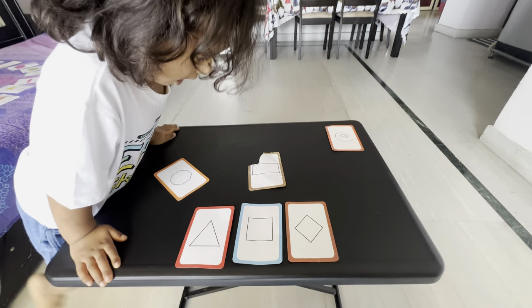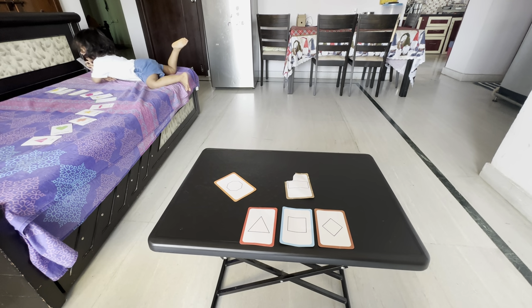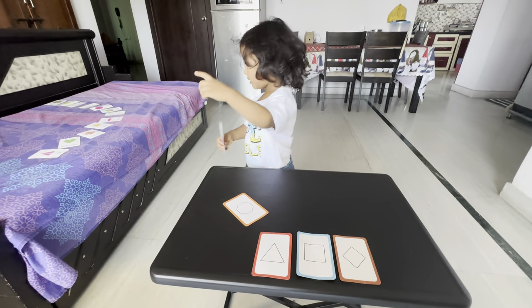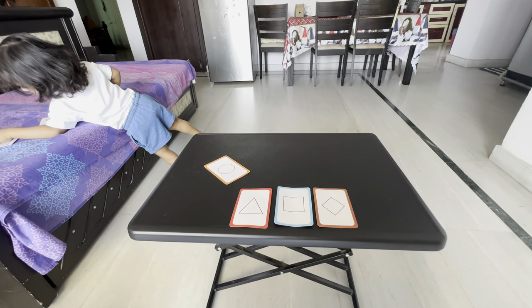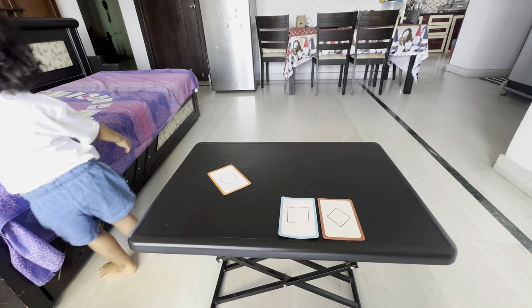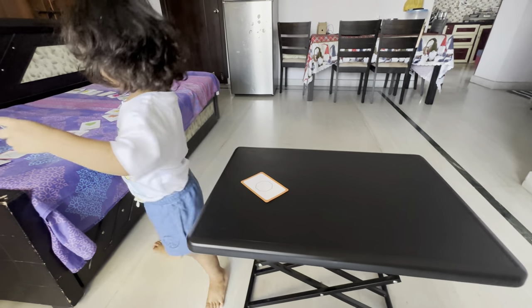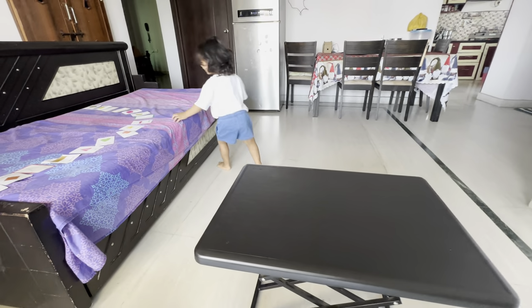How about spiral? Spiral. Very good. How about rectangle? Rectangle. Very good. Okay, how about triangle? Triangle. Very good. How about diamond? Diamond. Very good, Vihaan. Square? Okay. Very good. Octagon? Octagon. Very good, Vihaan.